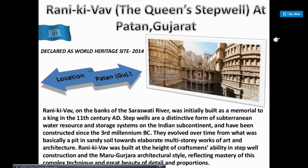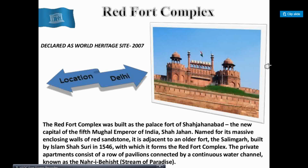Next, we will see the Rani Ki Vav or Queen's Stepwell at Patan, Gujarat. Rani Ki Vav, on the bank of the Saraswati river, was initially built as a memorial to a king in the 11th century. It is located in Patan, Gujarat. Stepwells are a distinctive form of subterranean water resource and storage system on the Indian subcontinent, constructed since the 3rd century BC. They evolved over time from what was basically a pit into elaborate multi-storied works of art and architecture.